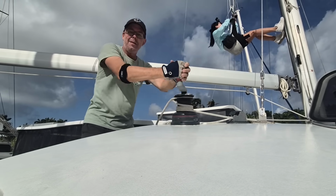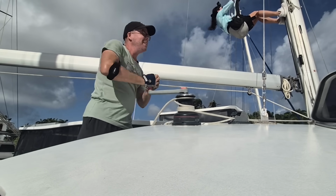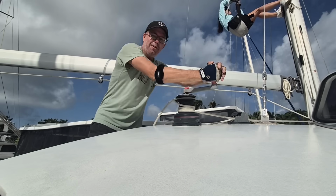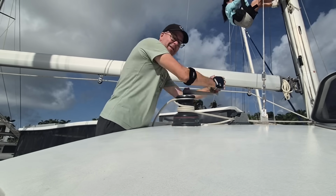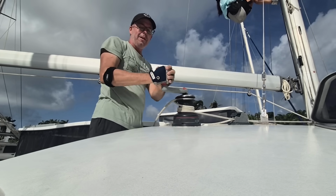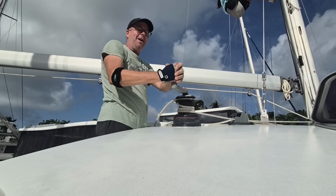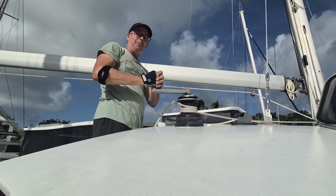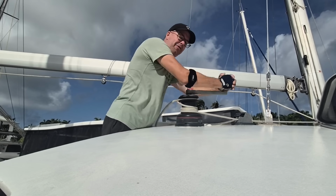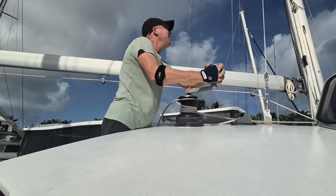Okay, with Basik back in the water, it's time to tune our new standing rigs. So first things first, we have temporary shrouds and temporary stays all over. We've got 2 forward stays that are holding up the mast and 2 additional shrouds. We're going to take those down.